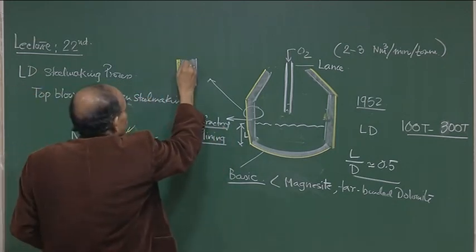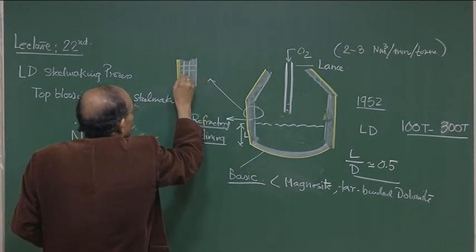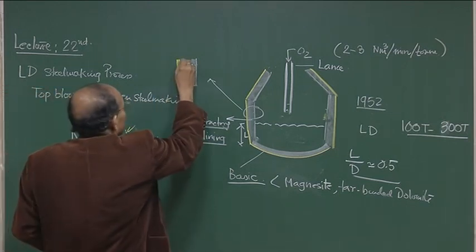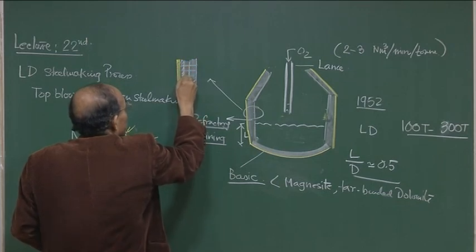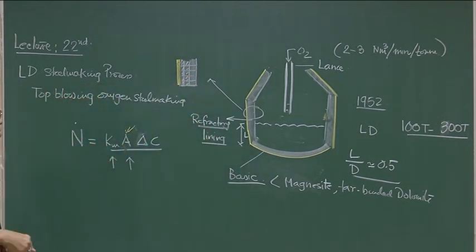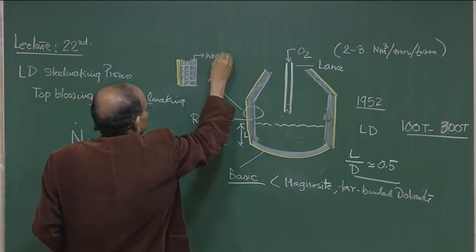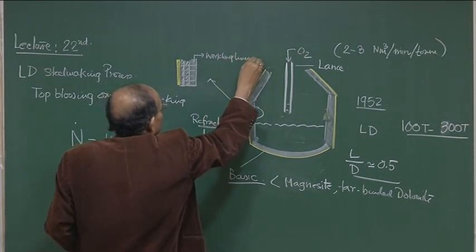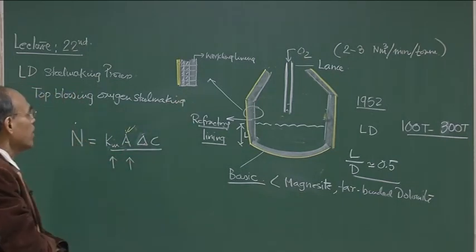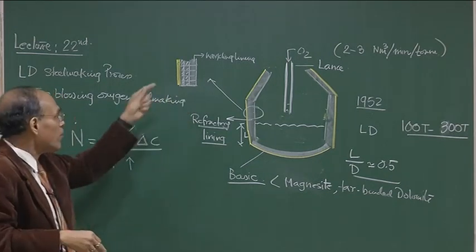There could be, these are refractory bricks, for example. There could be different types, one could be a permanent lining. These are all permanent linings. And there is a working lining here. So I would say that this could be visualized as a working lining, and this is some sort of a permanent lining. You never expose the permanent lining to molten metal, okay. So it is the working lining which is inspected time and again, and then if there is a need, then repairing of the working lining, etc.